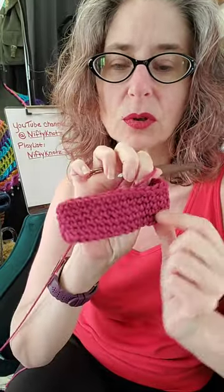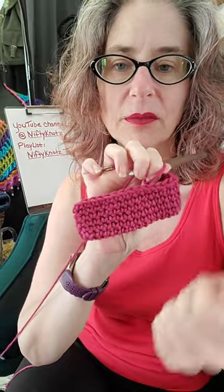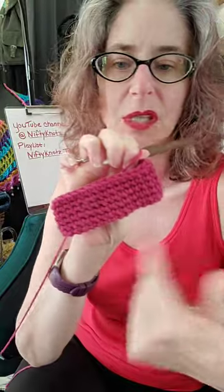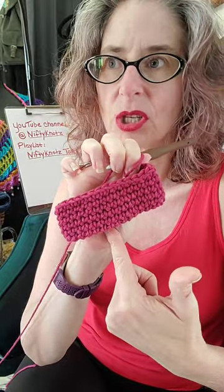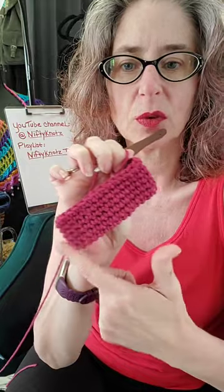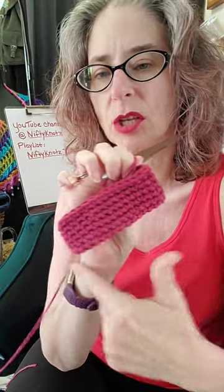So if you wanted to do this as like a half double crochet, you could go around this in half double crochets. If you wanted to go around this in a seed stitch, you could do the same thing and go around it in seed stitch. What other straight stitches are there? Double crochets. If you wanted to just go around it with a double crochet, you could do the same thing.